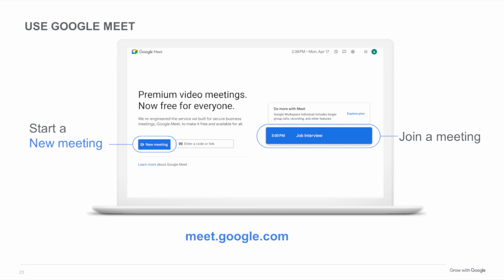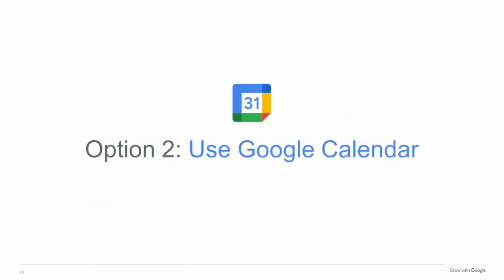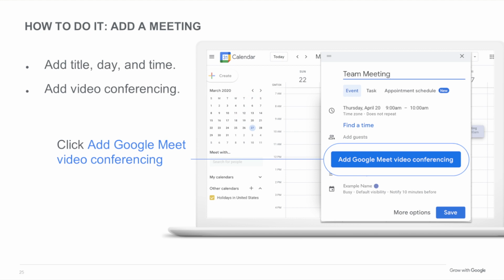All right. Yes, these Google tools are there, and you can start a meeting or join a meeting from there. You also have Google Calendar. Most people are aware of this, but within Google Calendar, you have the ability to add Google Meet to your video conference, so to the actual appointment. It makes it nice and seamless because everything is happening right there and all of this is 100% free.